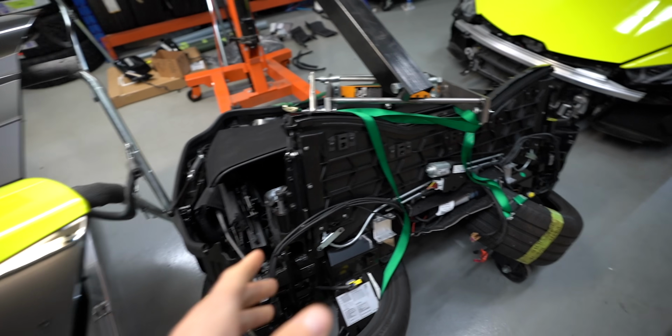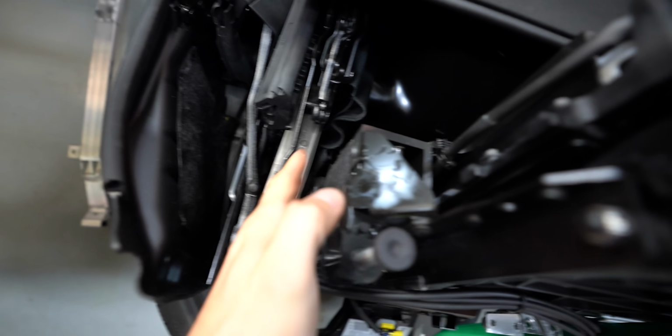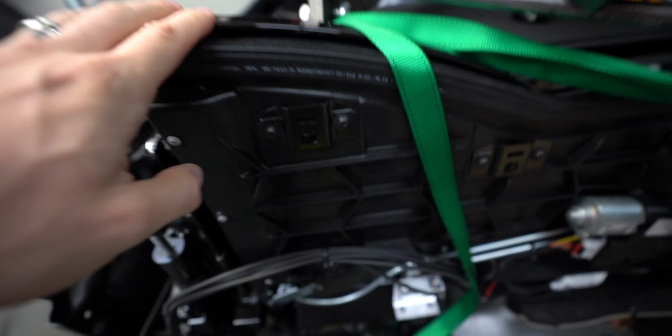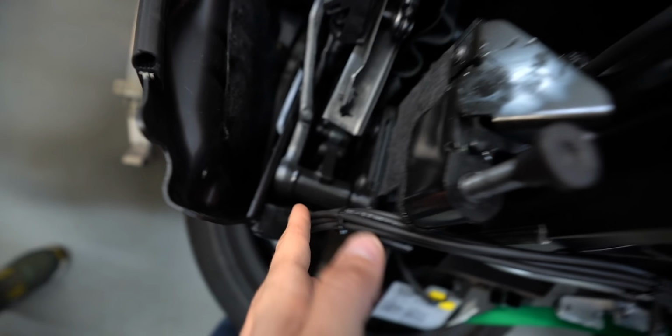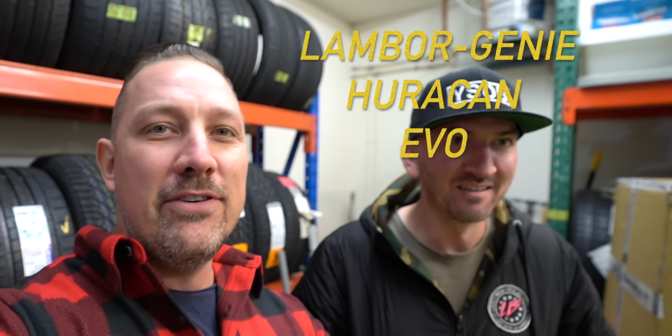Now we're gonna actually try, aren't we, Martin? He left. He left the room. Martin has left the chat. We're gonna try to remove this roof permanently. So they're gonna try to take all of this bracketry off. Now this will have to go back on. This is the wall. But they're gonna try to remove all this bracketry and all weight savings. We're gonna go for the world's first Huracan Evo Superleggera. Oh shit. I'm gonna add another name to the list. This is going to be the Lamborghini Huracan Evo Veloce.